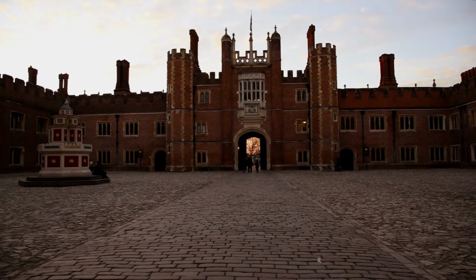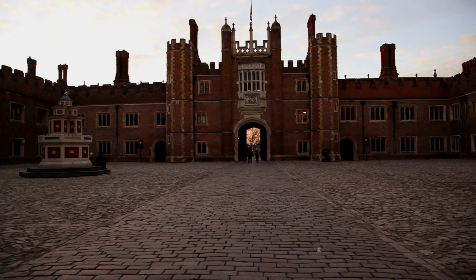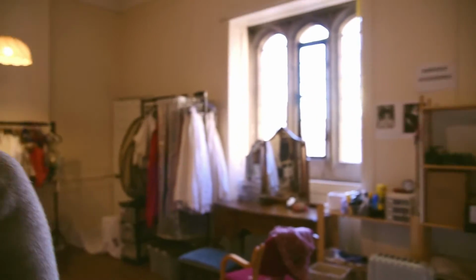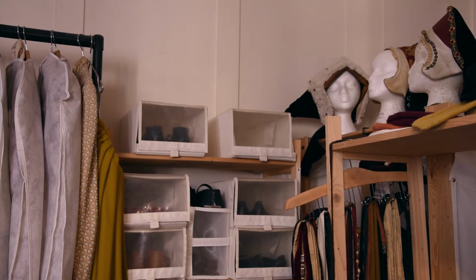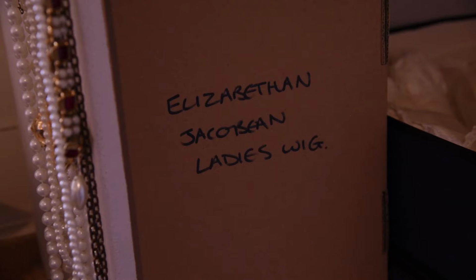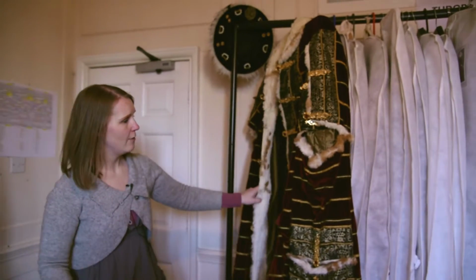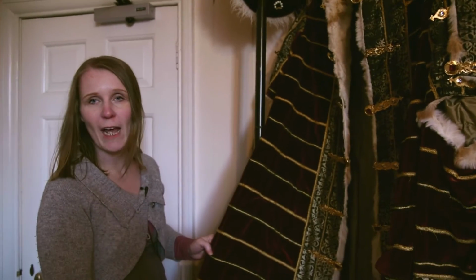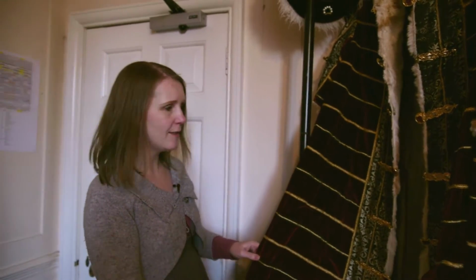Costume department, and we're just going to enter into the ladies' changing room. Here you can see some of the costumes that we use at the palace. Lots of underpinnings and linens. Here, this is one of our Henry VIII costumes. This is what we call the Polish gown. That's something from Henry's later years.